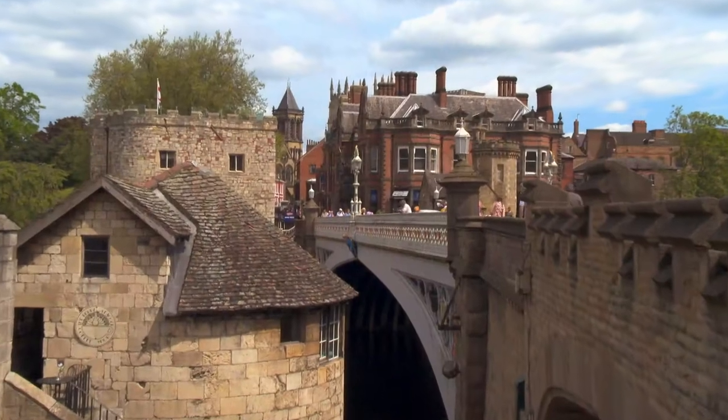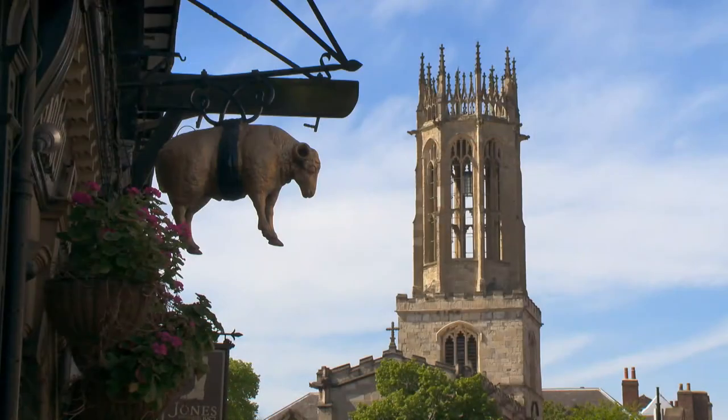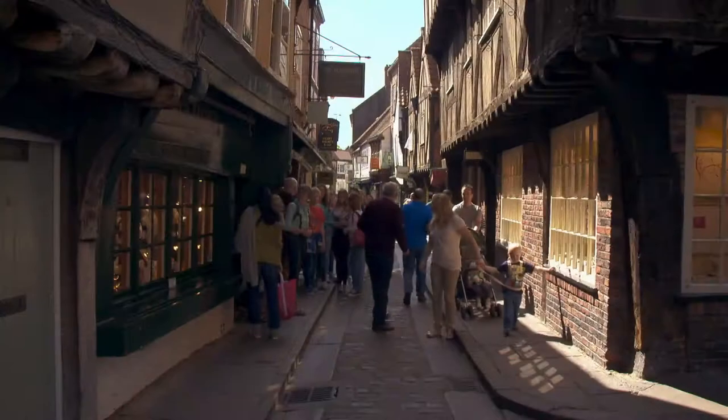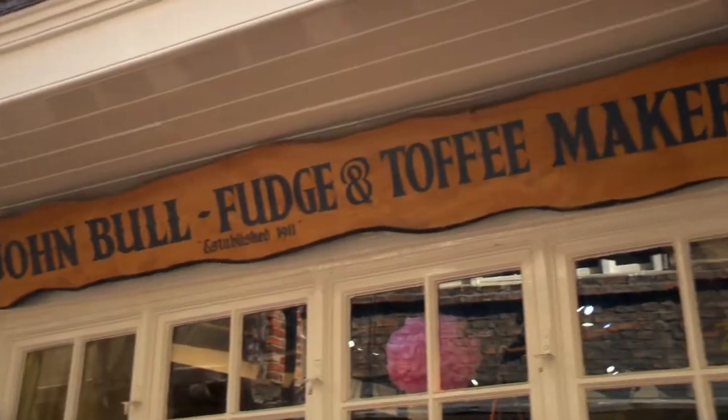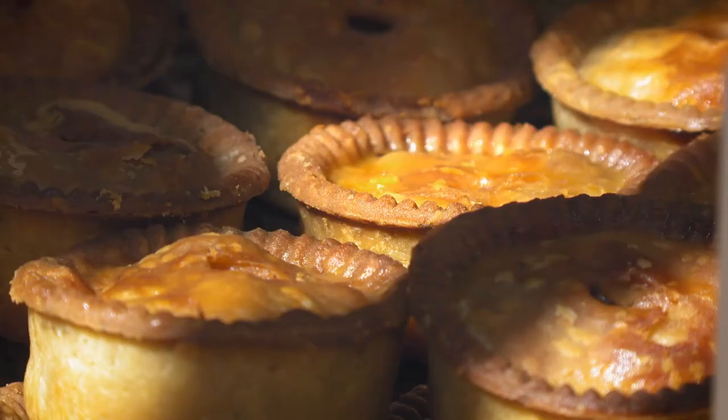This is the very beautiful York Minster, the largest Gothic cathedral in Northern Europe. The city of York has retained much of its medieval atmosphere with charming narrow streets leading to the market. One shop along the way makes traditional pork pies on the premises.